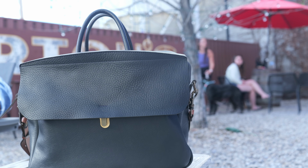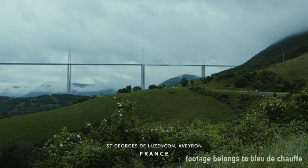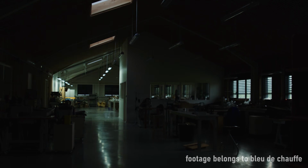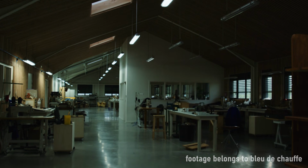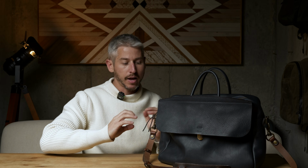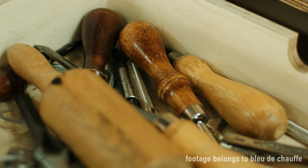Now, what I find the most fascinating about the brand is that the shop itself, which is in the south of France, looks absolutely beautiful. It's in the countryside. Unlike traditional factories where you have specific people that work on specific aspects of the bag, the person that cuts the leather, someone that adds the hardware, things like that, to empower the artisans that work there and to keep them from falling prey to the monotony of a tedious task that they do day in and day out.